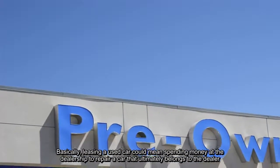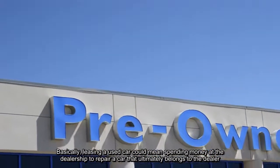Basically, leasing a used car could mean spending money at the dealership to repair a car that ultimately belongs to the dealer.